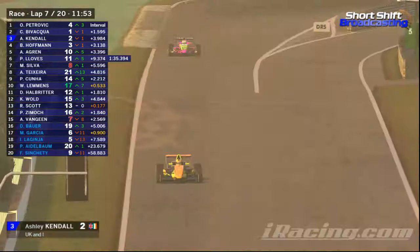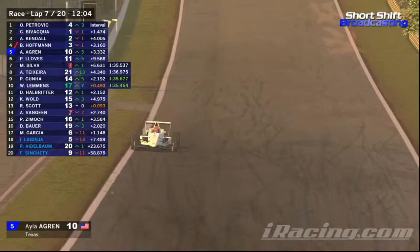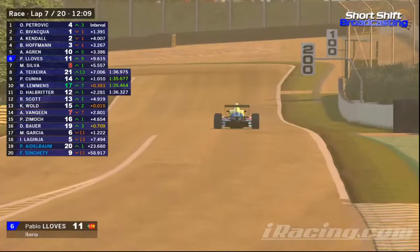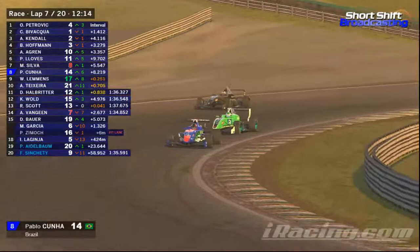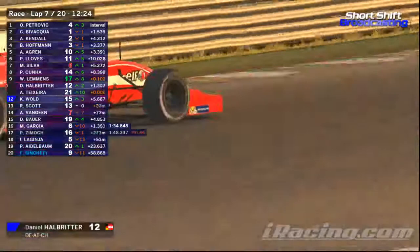He's got 3/4 seconds in front, 3 seconds in the rear as a gap. Then it's Ben Hoffman, same thing. And Elgren also, he is about 3.5 seconds behind Agren, and he's got about 10 seconds on the next car, the sixth position of Pablo Loves. Then it's Miguel da Silva, and it looks like there's all kinds of stuff going on here with Cunha, Lemons. This is Lemons, this is Cunha, they caught up there, and it looks like Helbert are locked out there a little bit, and he's being followed by Casper Wald.